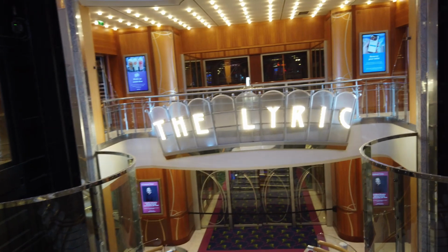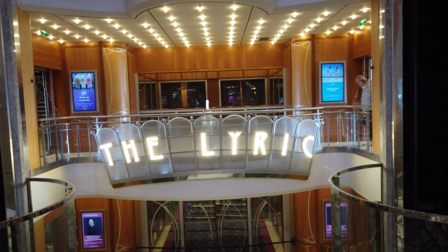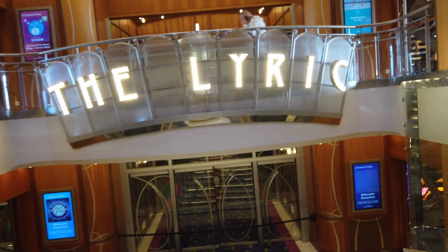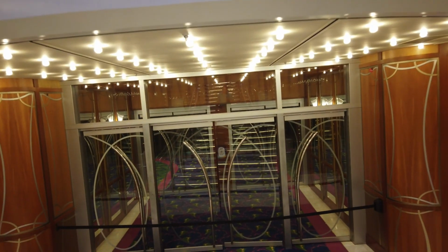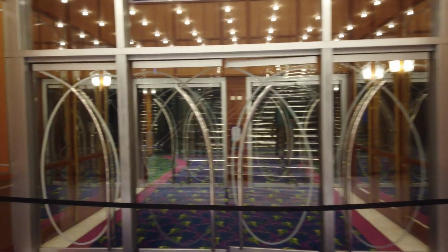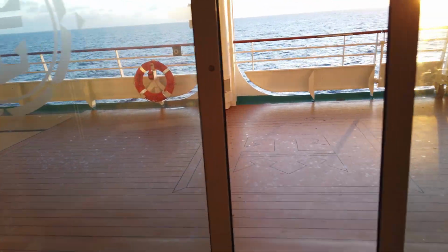Down to level 3. Straight in front of us on level 4 is the Lyric Theater. If we go back down to 3, we are now on the other side of that dead area. And this is the main entrance to the Lyric Theater. Deck 4 is an interesting deck. It's actually the deck we boarded on.